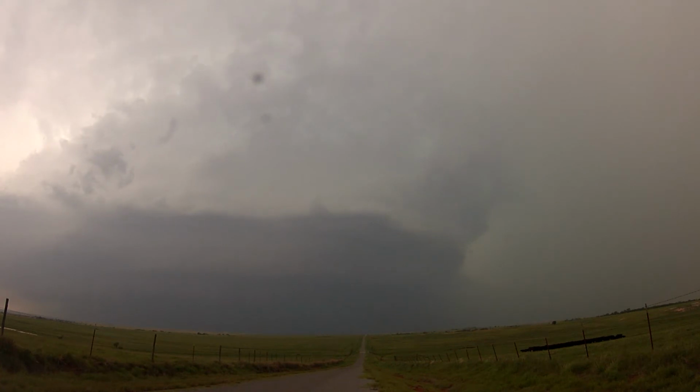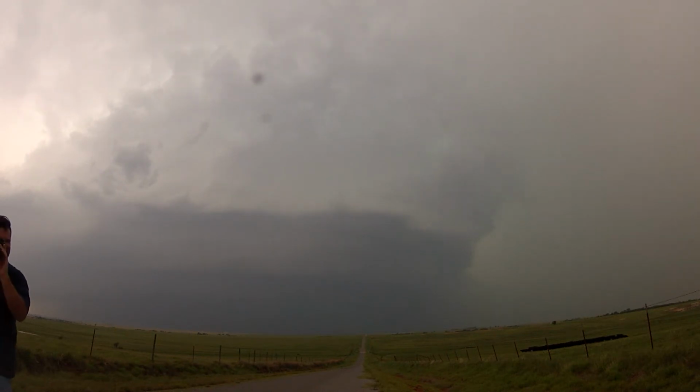Now, eastern side of Cordell, strong rotation there continues to intensify. Rotation on the northern side of Lugert Lake, east of Willows. Pay attention there on that. Rocky and Sentinel, rotation rate coming up there a lot. Let's go back over to Emily Sutton here live on this storm.